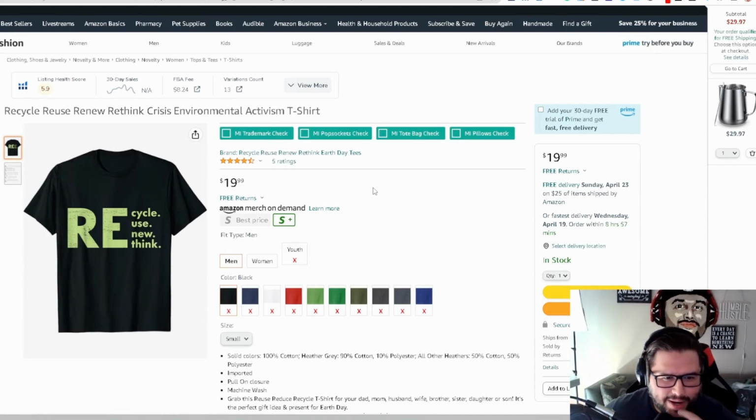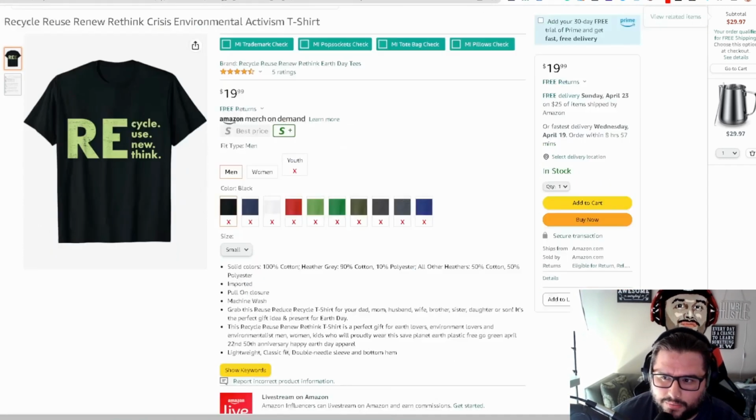There's a lot of controversy around this right here. Recycle, reuse, renew, rethink for Earth Day. Walmart.com took this actual design off because it spelled out a vulgar word, C-U-N-T, right here, and they took it off their marketplace. But this one is a trending one for Earth Day, and it's crushing right now. It's doing really, really good.